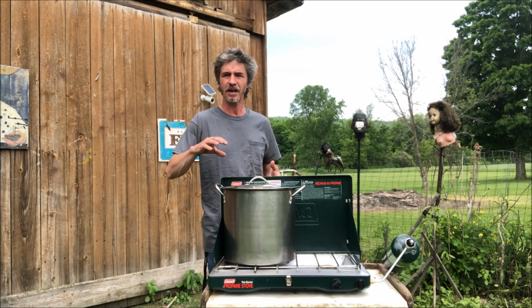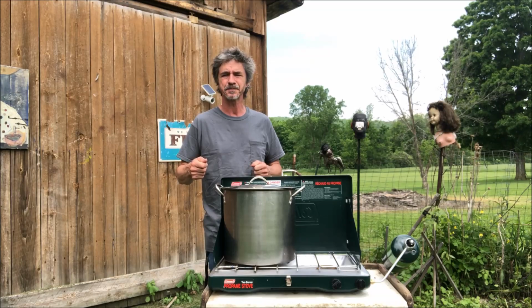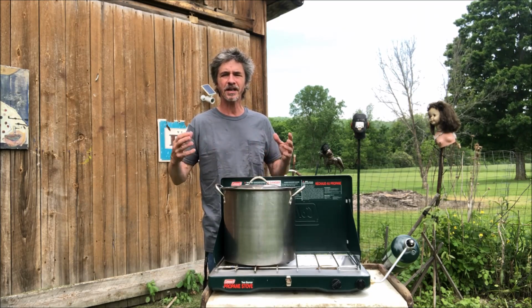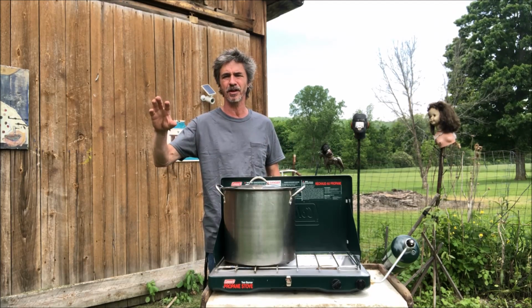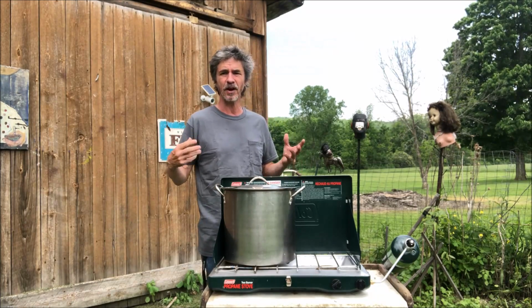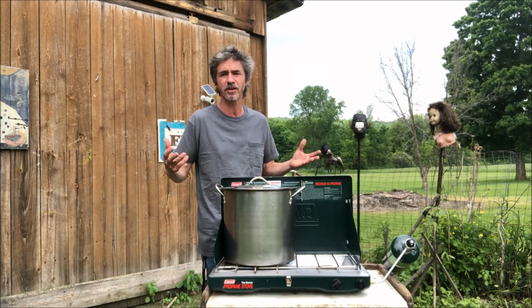So I always have a tendency to dilute it, cook it longer, and get it right to where I want it. You want to get it to a point where you can just barely see through it. You can see through it. If it's so dark you can't see through it, that's the point where I find it's just a little bit too thick, a little bit too thick for me.